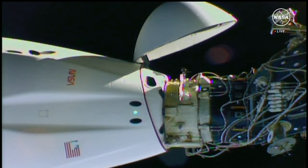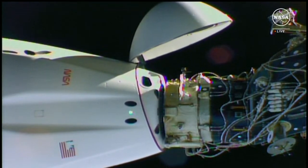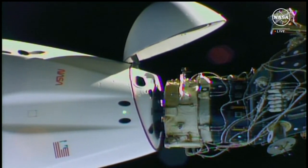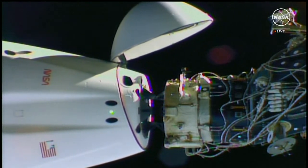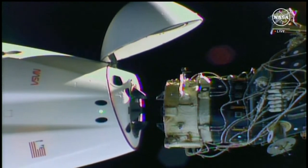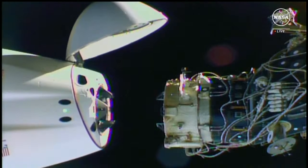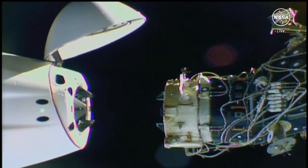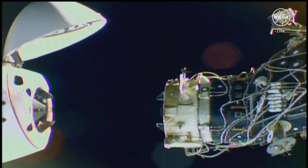At this time, the International Space Station is flying 266 statute miles off the southwest coast of Chile. Station, Houston, all hooks open. Station copies. Dragon separation confirmed.